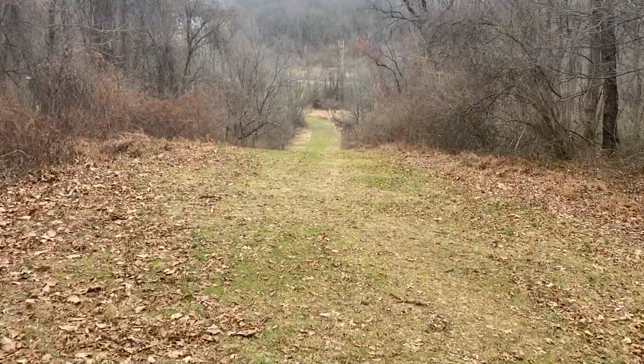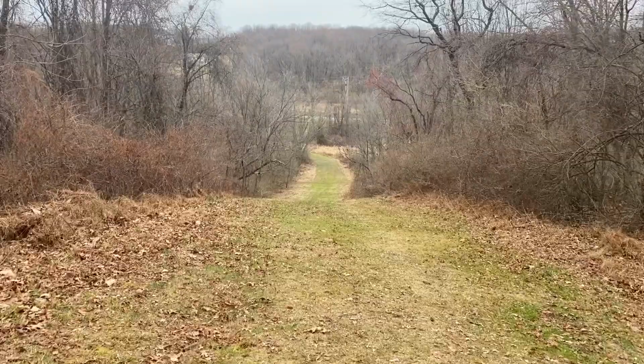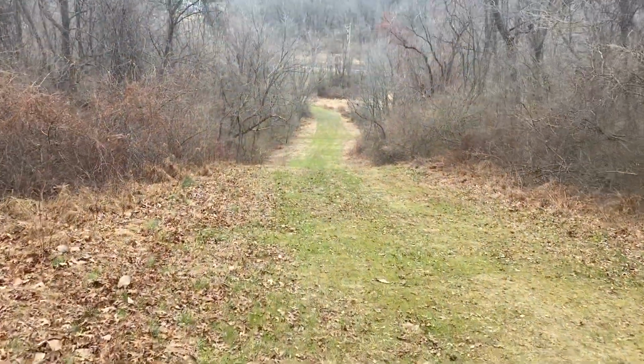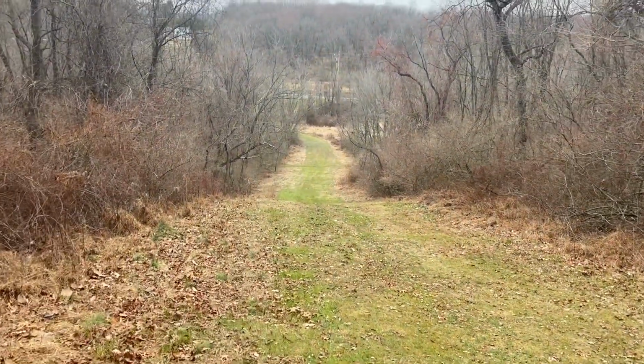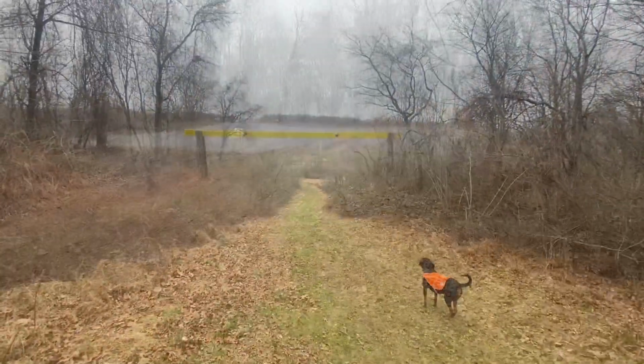So here's the sledding hill. Like I said, it's pretty steep. It's overlooking 216 or Blooming Grove Road. And I'm not gonna go much further because I don't feel like walking back up it. But yeah, this is sledding hill at Codorus State Park.